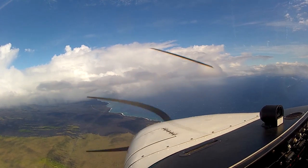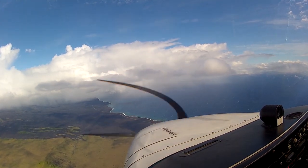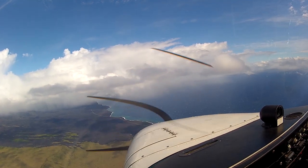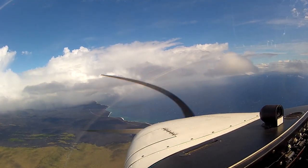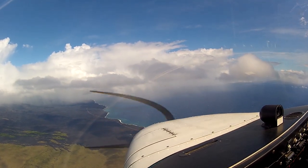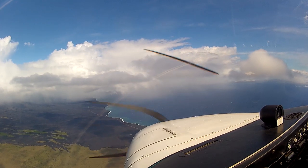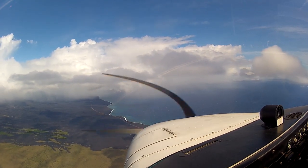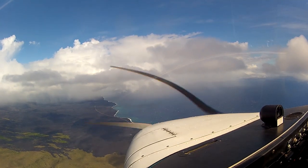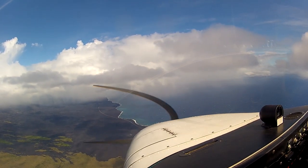Can't find the one picture I was looking for, doggone it. When the lava was flowing into the ocean, at one point it spread to where it was covering about a 3.5 mile length of the shoreline. And if I can find the picture, it's pretty amazing. Couldn't even get the whole thing in the frame of the picture, but the parts that I did get are pretty cool if I can find it.